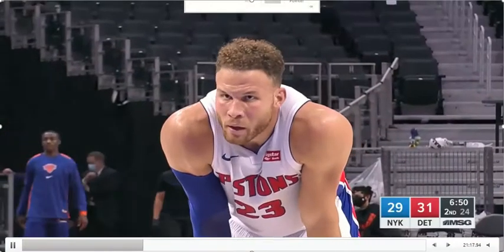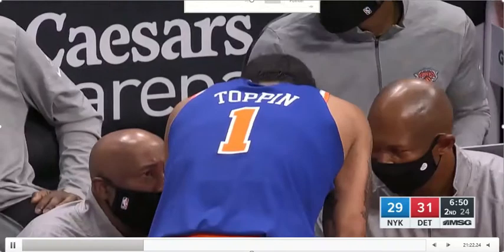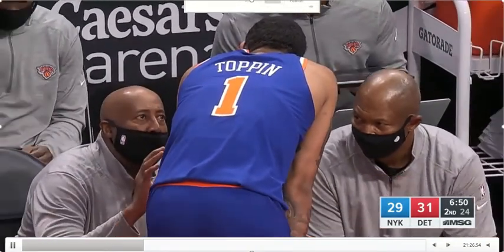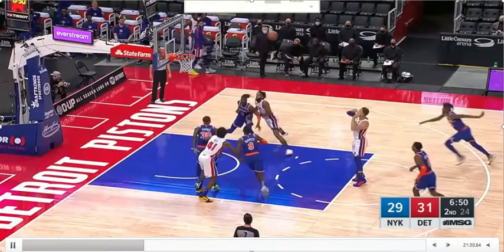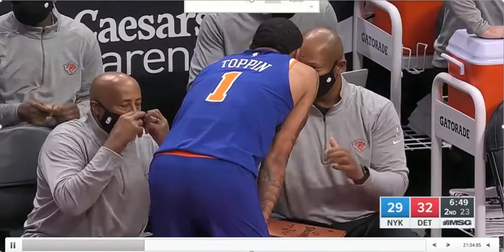As you see here, Obi Toppin is going to struggle on the defensive end. If he gets isolated, he's going to get taken advantage of. Blake Griffin just licked his chops, took him to the basket and won. It was just too easy. And they're trying to coach him up to tell him, hey, look, just keep your hands up, don't go for the fake. I'm sure that's what they're telling him there.